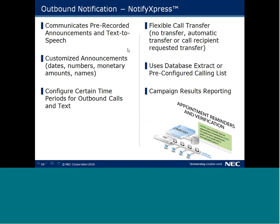Another option that we've had for quite a while, but it's also built on UC Connect, is the outbound notification using Notify Express. It basically allows you to do things such as appointment reminders and verification. So you can communicate a pre-recorded announcement or a text-to-speech announcement where you can ask, for example, please confirm your doctor's appointment on Tuesday, July 1st. And at that point, they can say yes, confirm, or not confirm.